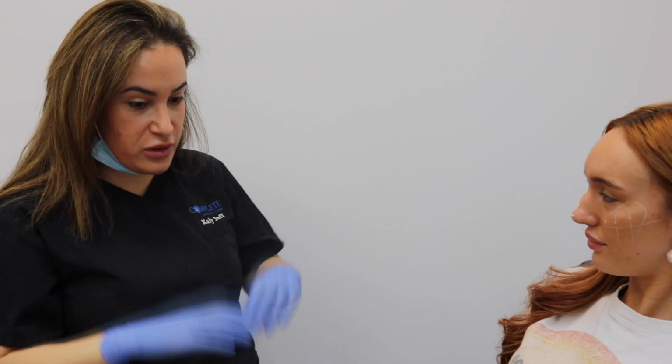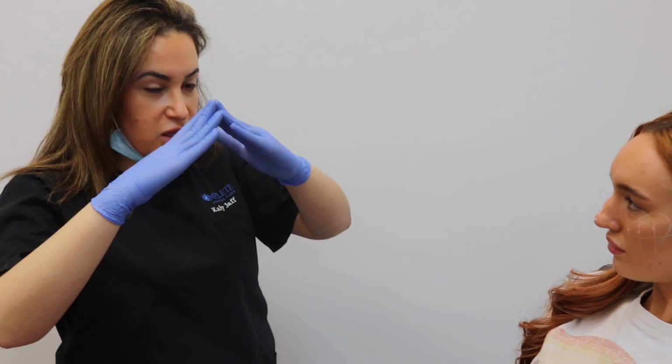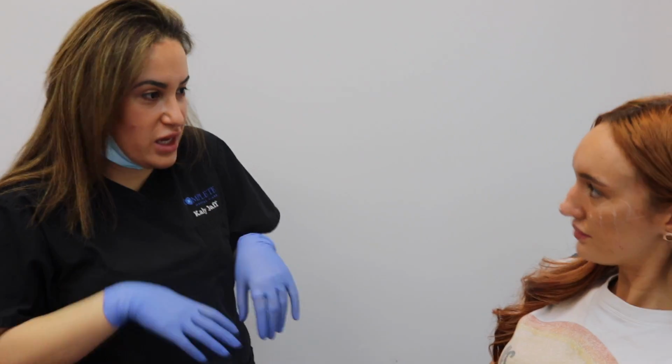So it's the first thing, it's the biggest bang for your buck. And it's usually cheaper than doing your jawline, your lips, and so on. If you just start with the cheeks and you've got the house with the roof, all the furniture that you put inside is just a bonus.